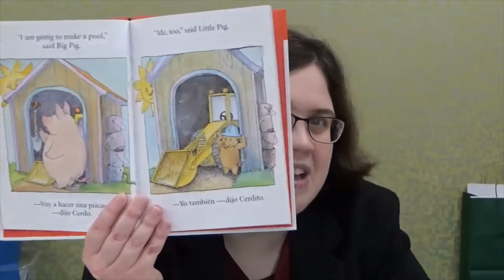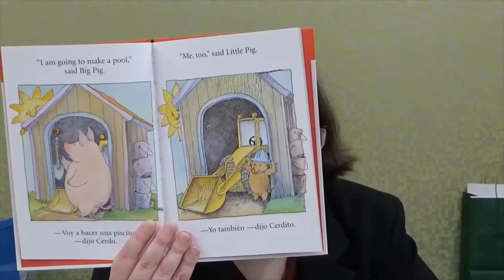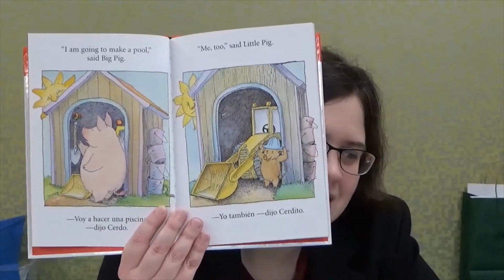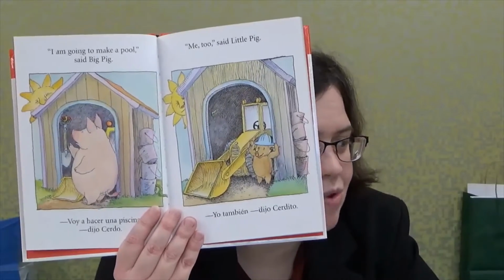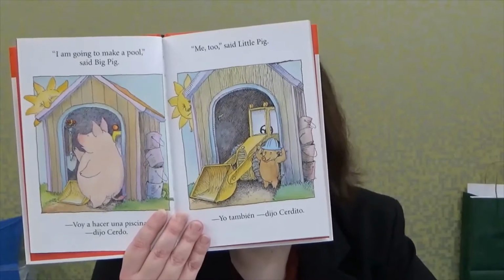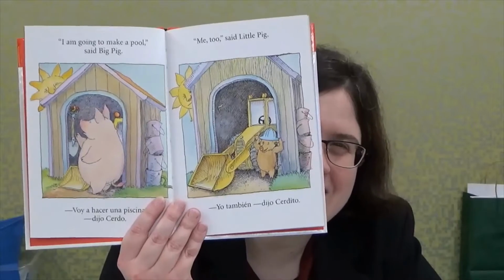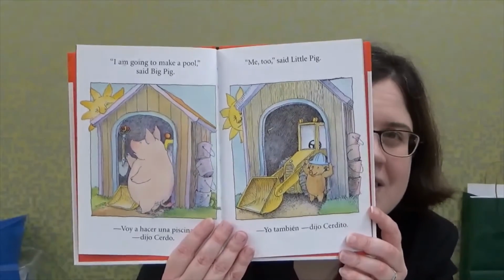So it looks like the pigs are going to make a pool to jump in. Who thought about swimming in the pool before? Did you think the pigs would try and build a pool to swim in? Anybody had any other ideas? Well, let's continue on.